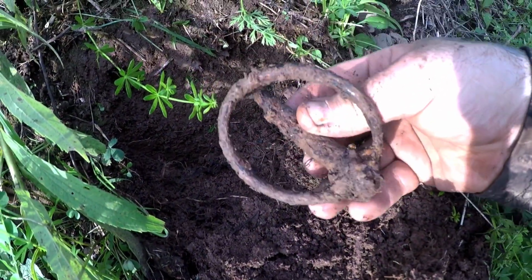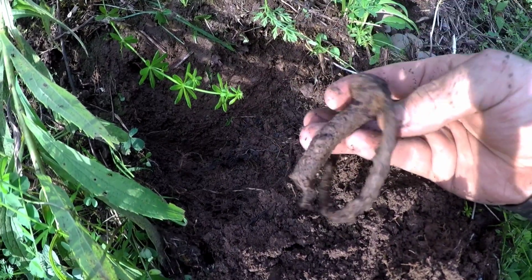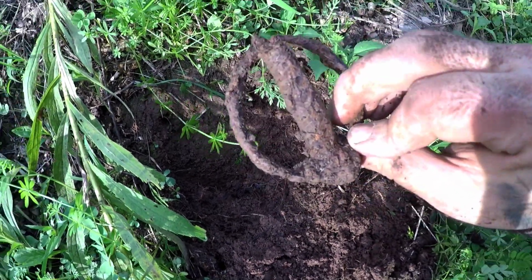Alright, I'm on to my next find now, and it looks to be part of a horse bit. It's broken off iron, but it's still pretty cool.